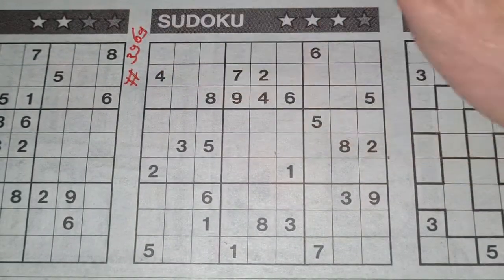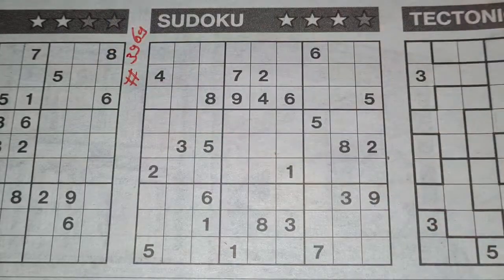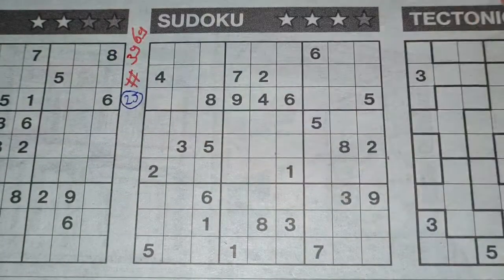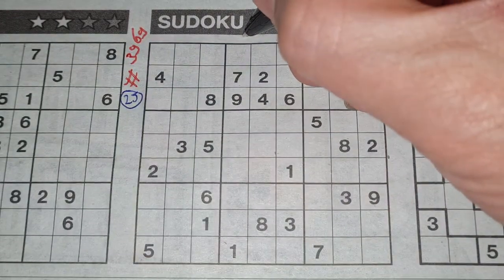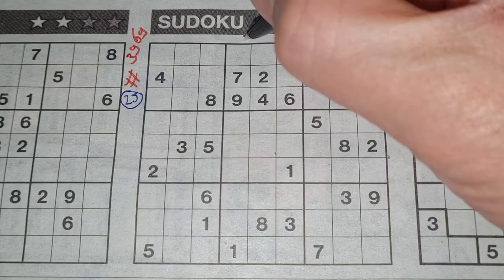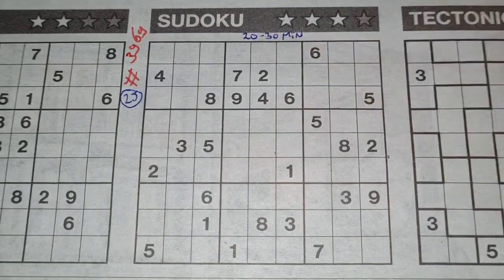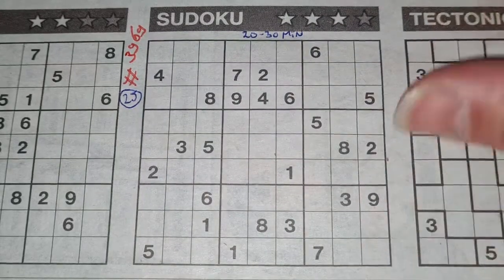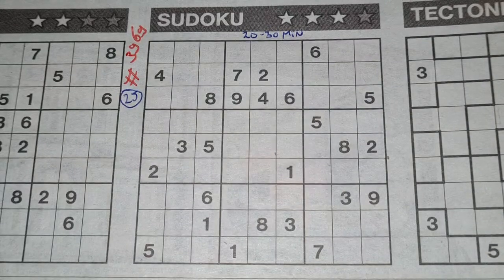3969. Before I start, I always count the printed digits. It's a kind of indication of the difficulty level. This one has 25 printed digits, and for a 3 stars puzzle, I need 20 to 30 minutes to solve. That's my time limit. Well, yesterday I also had a 3 stars puzzle, but it seemed like a 4 stars. I need a lot of time for solving that.